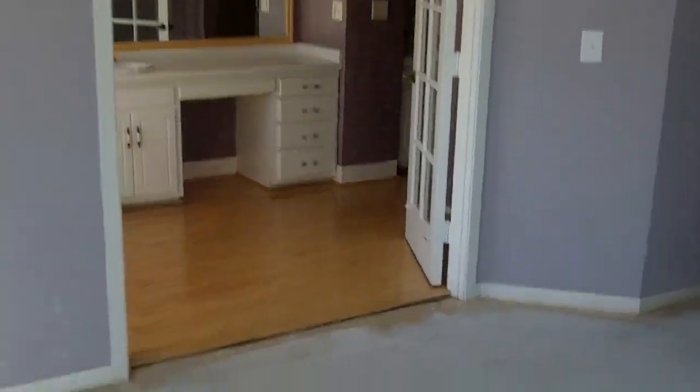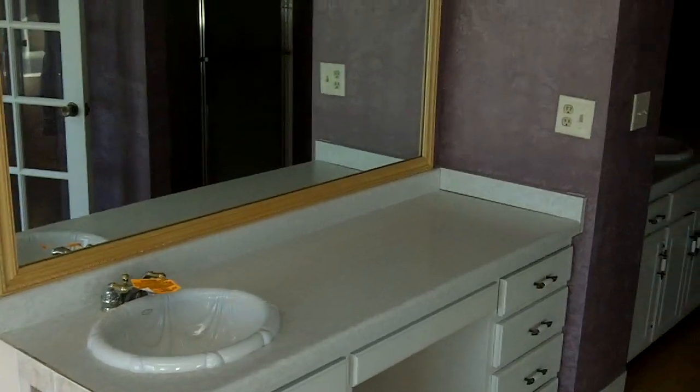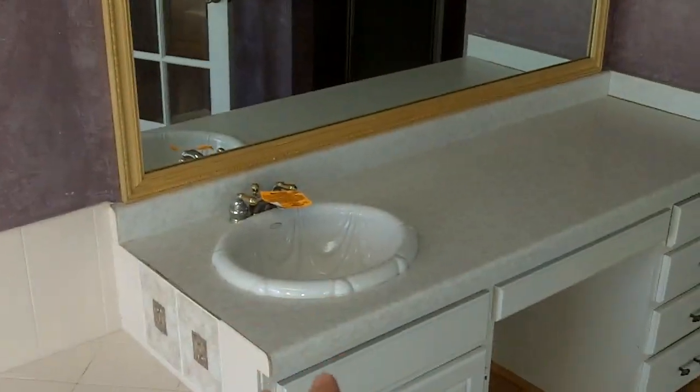There's a deck below. French doors into the master bathroom. Kind of got this faded pink jacuzzi hot tub thing here. Another little step up. Nice big window overlooking the trees and off to the south. It's pretty cool. Wood floors. It's just a vanity. And don't worry that there's only a single sink there, because there's a whole other countertop here with another sink separated.